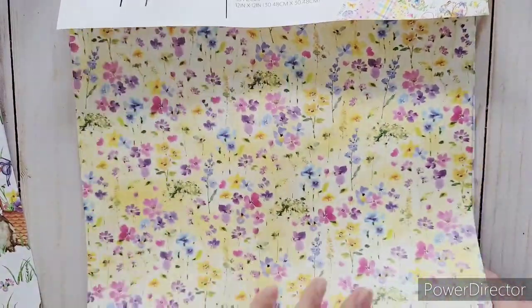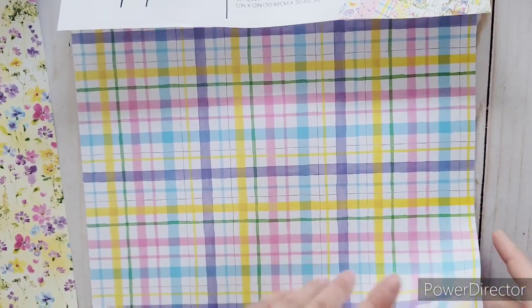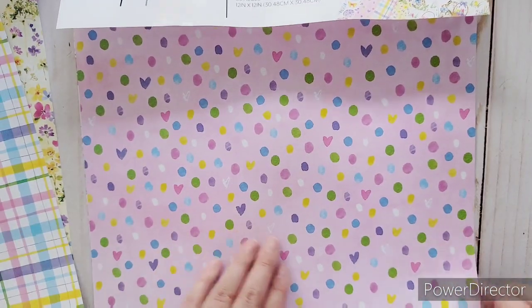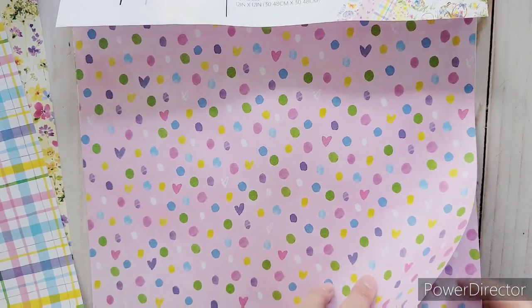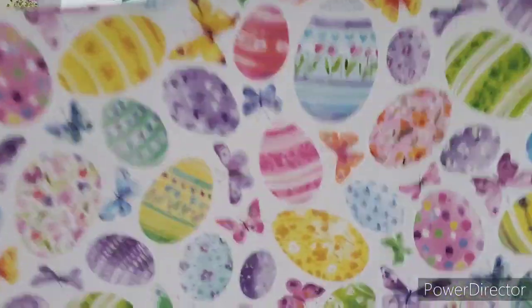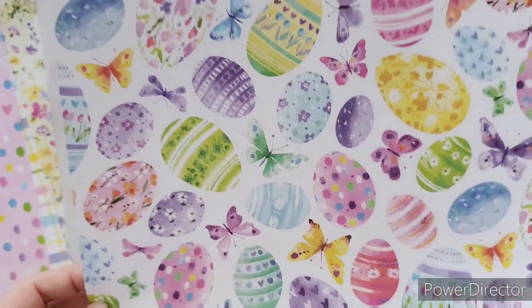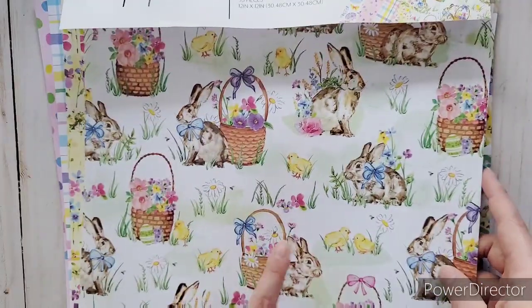There's some flowers. There's a nice summer plaid with all the colors. The purple, yellow, green, and blue. This has like little hearts and little dots. And then the Easter eggs. Look how gorgeous those Easter eggs and butterflies are. I love that one. I want to fussy cut these out. I'm sure I got enough embellishment that I won't have to, but the bunny one is my favorite.